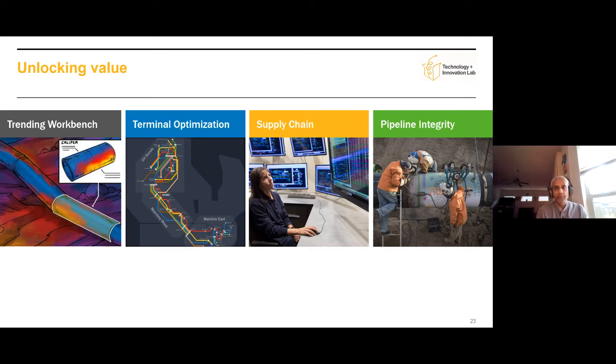Or in the case of terminal optimization, the one in blue that you see to the left, it's about how do we remove bottlenecks from our pipelines so we deliver our value, which is oil, faster. Right? How do we do that? How do we make sure that we remove bottlenecks, as I mentioned, but also optimize the flow path or pipeline integrity? How do we make the proper informed decisions around threat assessment and risk?